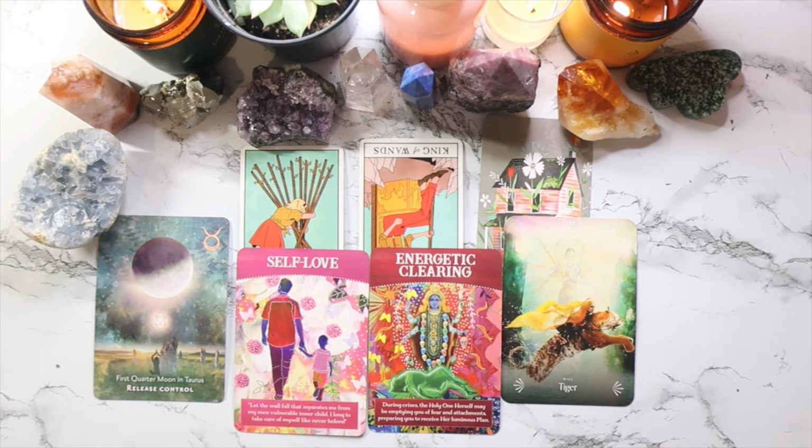So for those of you who are parents out there, I do also get the energy of you telling other people, or maybe in-laws, that you've got it, you don't need the extra input or criticism or advice from others on how to parent your children. I'm just getting that energy in this reading as well for those of you who have children. But yes, I also feel like there's going to be this fierceness that you're going to have about protecting your energy and your boundaries. So well done.